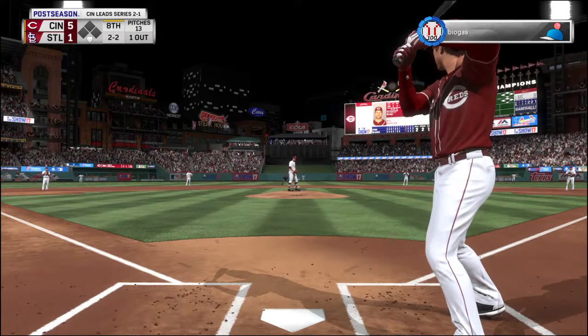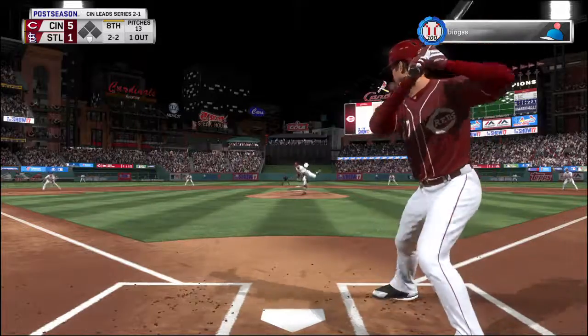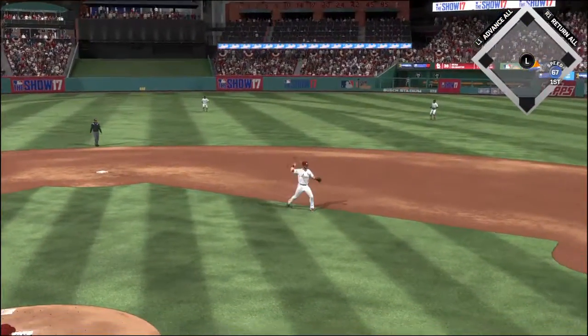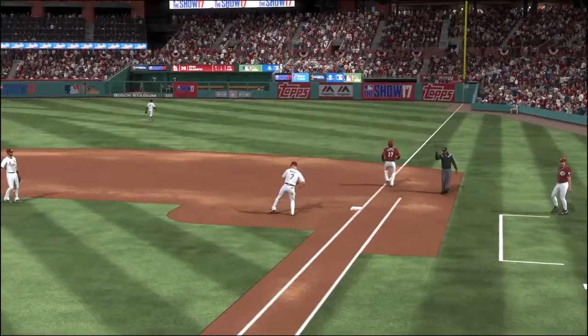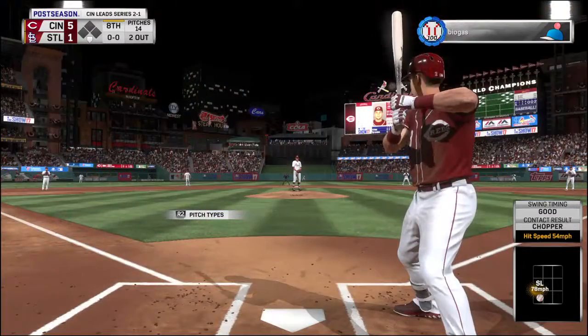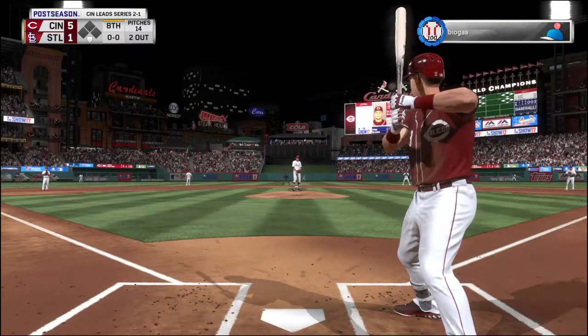And he takes very close to the inside corner here. 2-2 though. On the ground, softly towards second. Throw gets him. 2 down. Here's the second baseman, Scooter Gennett. He steps in off a base hit in his last at-bat.